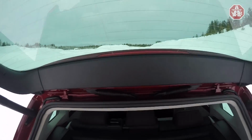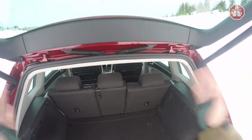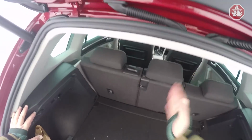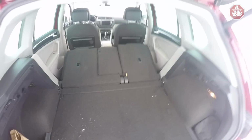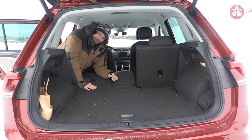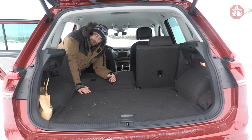Well, let's remove the privacy blinds. And now we can easily see that the rear bench, or the backrest of the rear bench, is divided in 40, 20, 40. And now I can pull this trigger, and here it's 40% on the right, and 60% on the left. Okay. Once I have flipped both backrests, I have space for 1,655 liters in here, which equals 22 cubic feet.